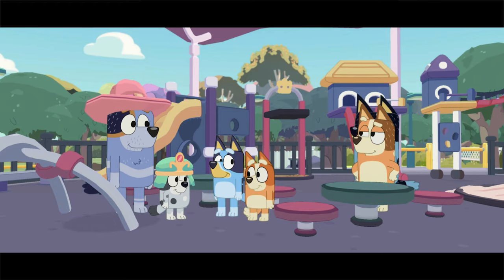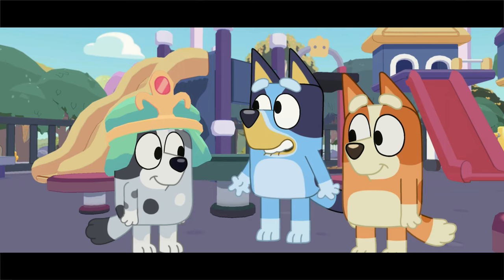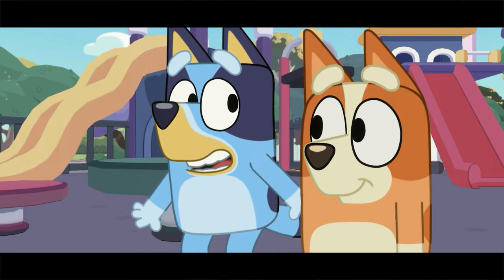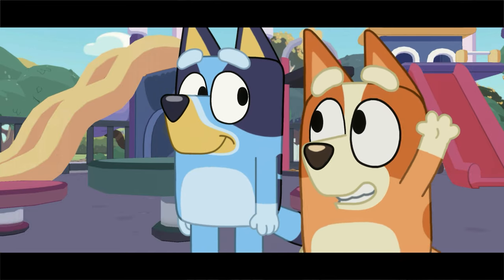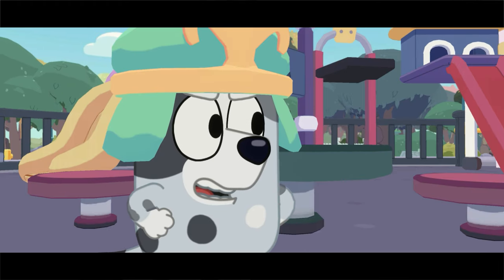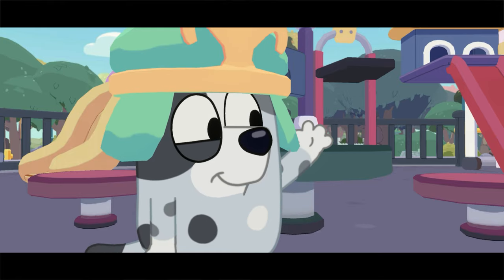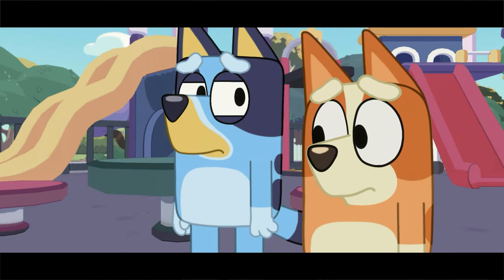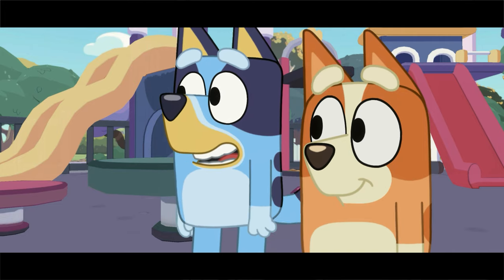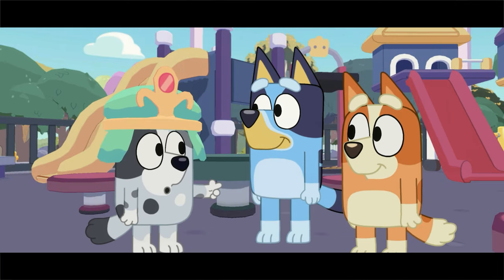Looking sharp, mate. Yeah, Muffin wanted to play dress-ups. Ooh, nice tiara, Muffin. Thanks, I'm a princess. What should we play? Oh, let's play Ground is Lava. Oh, yeah. I don't think princesses can play Ground is Lava. I think they just stand around and wave and look pretty. I know. You can be a princess in a tower, and we have to play Ground is Lava to rescue you. Yeah, but you have to wear dress-ups too.